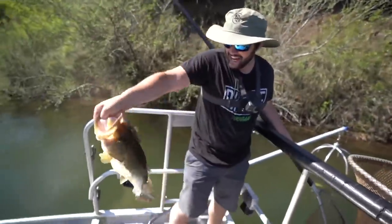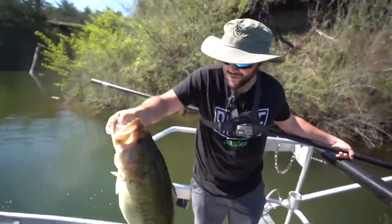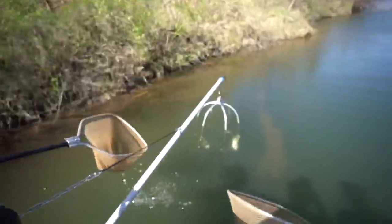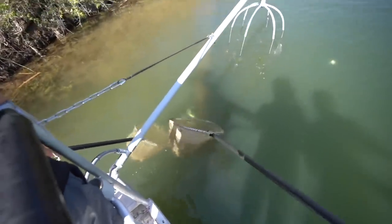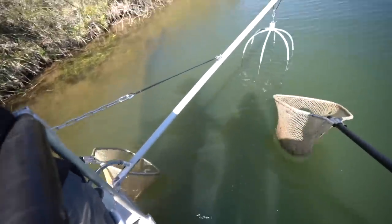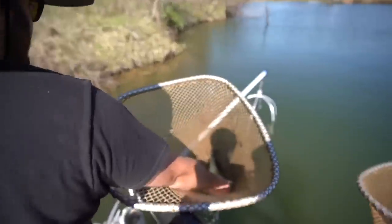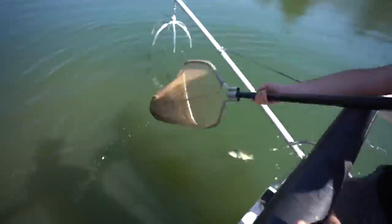How much do you think that weighs? Dude, that's a big bass. Oh my gosh, that's huge, bro. All right, we got to put him in here. Oh, that's a big boy there. I'll get that first one for you. Yeah, that one's probably a 4.5, 5 pounder. You got a little bass in front of you.